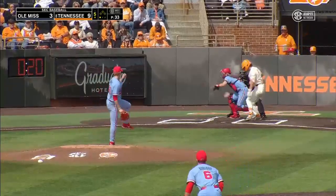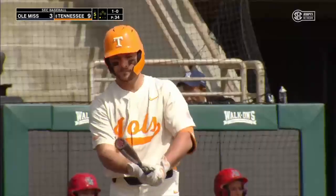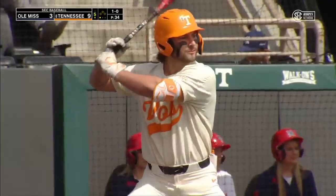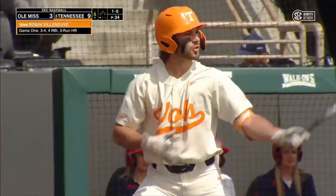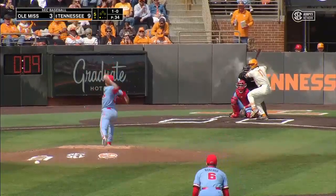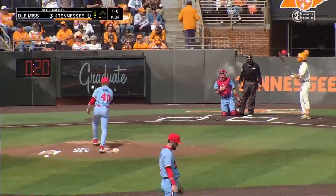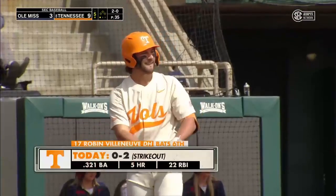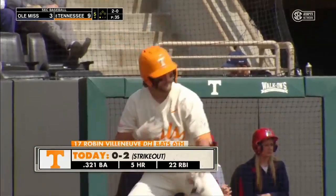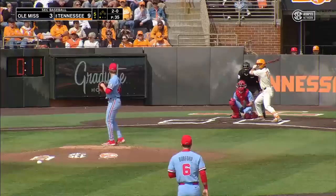Robin Villeneuve takes outside for ball 1. To your point, Tennessee right now, the average entering today was .322. On base percentage .432. The slugging number came in at .634. You can see what Villeneuve did in the first game of this series. He went 3 for 4 with a 3-run blast. He was 0 for 2 with a couple of strikeouts yesterday. Actually had his 7-game on base streak come to a close.